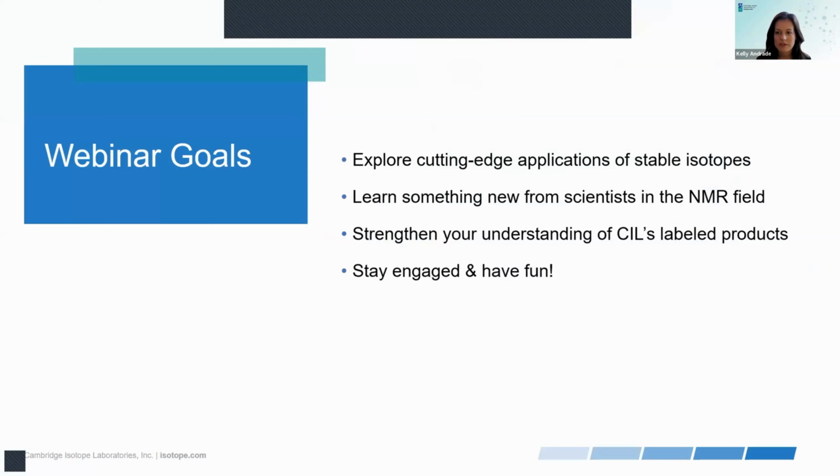To recap some of the goals we aim to achieve today, I think that for sure we can say that we saw the breadth and scope of stable isotope applications in the field. And I think we can all agree that we had many new insights shared from our panel of speakers. I hope that you were able to improve your understanding of CIL's products and how they can be used in the field of NMR. We hope that you see how we as CIL can support you as a research partner and supplier in all your different research areas.